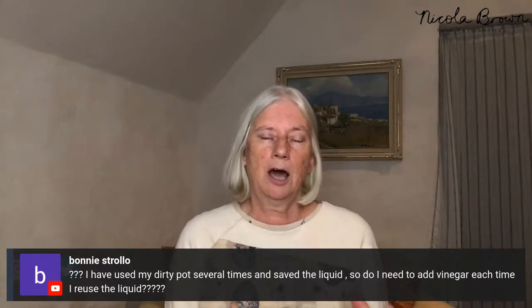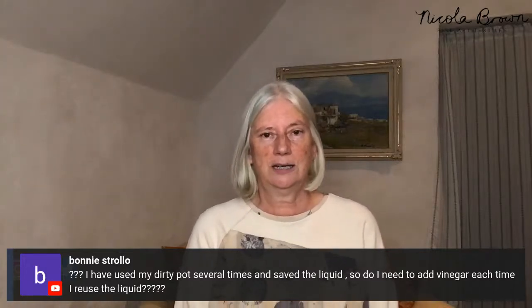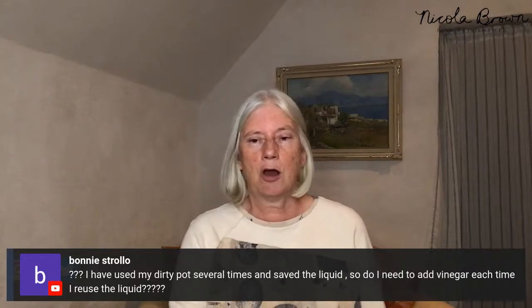Bonnie, I have used my dirty pot several times and saved the liquid. So do I need to add vinegar each time I reuse the liquid? No, you don't need to add it every time, Bonnie. But if you're using eucalyptus leaves in your bundles, I would definitely recommend you add another pint or so, or half a litre of vinegar, because eucalyptus likes the acidic environment. Your pot liquid matures with time. And I would add more vinegar if you're going to eco print using a lot of eucalyptus leaves, because you will find that it helps sharpen their prints and give stronger prints.